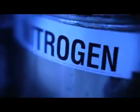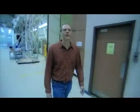Welcome to NASA's Spacecraft Chamber of Horrors. Here, spacecraft and components suffer through a grueling battery of tests, all in an effort to see if they are truly capable of performing their mission and surviving the rigors of spaceflight.